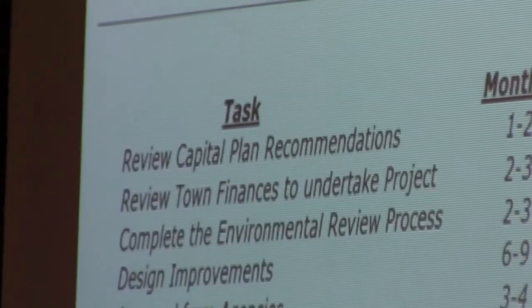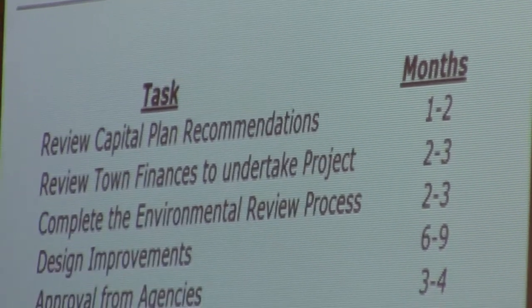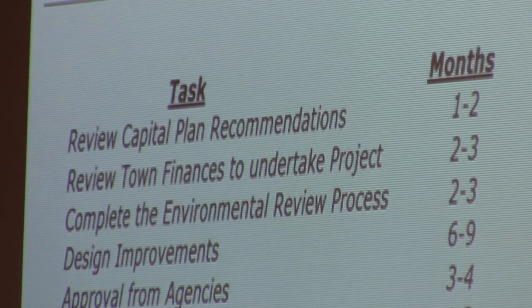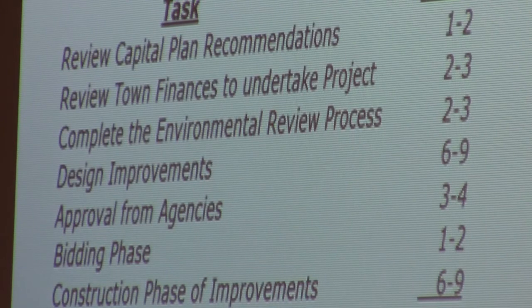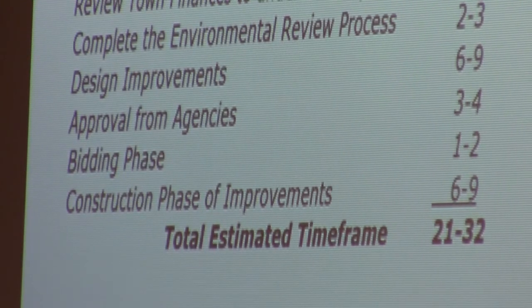I'd like to go over the project schedule. We think anywhere from 21 months to a 32-month time frame. We know that the board needs some time to digest this and work with the money folks, and then start the process. 6 to 9 months for the design and the permits and approvals, a couple extra months for that. Typically on these projects, the shortest time period is the construction itself. We think we can have the station shut down for 4 months, but total construction probably in the 6 to 9 month time frame.